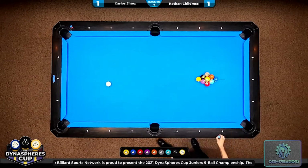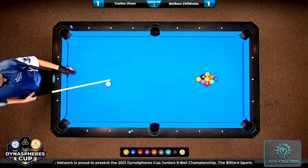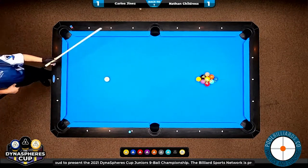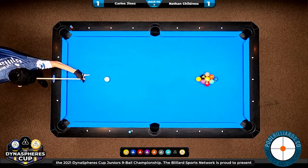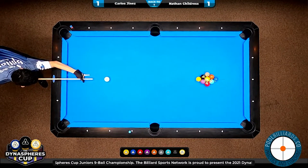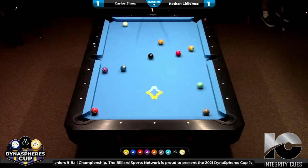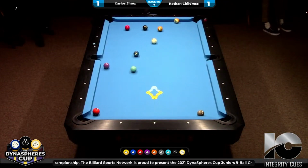Just an awesome event here with all these kids. And I am really excited to see high level play. I mean, we have Carlos, the kid here that came from Texas. So we've had some kids come from California, Texas, Florida, and then of course we have locals in Virginia. So people have kind of shown out today, and it is rather impressive that they're coming from all over.